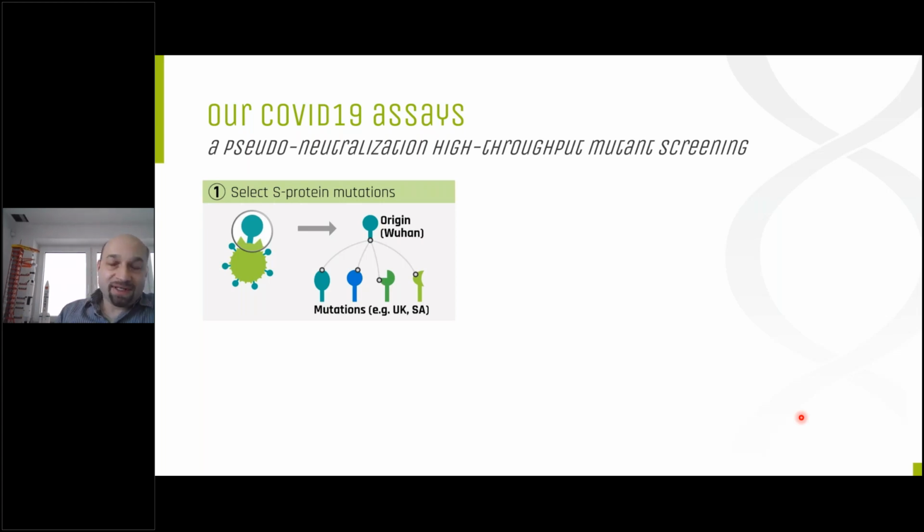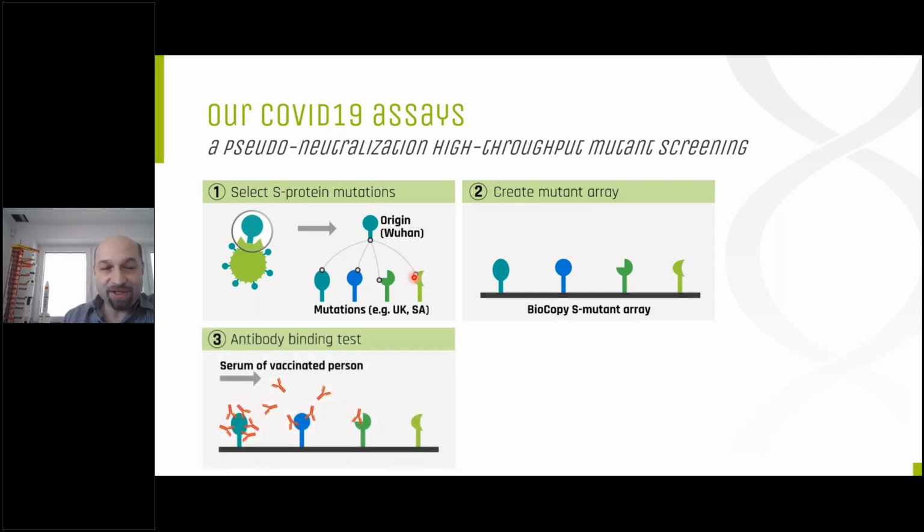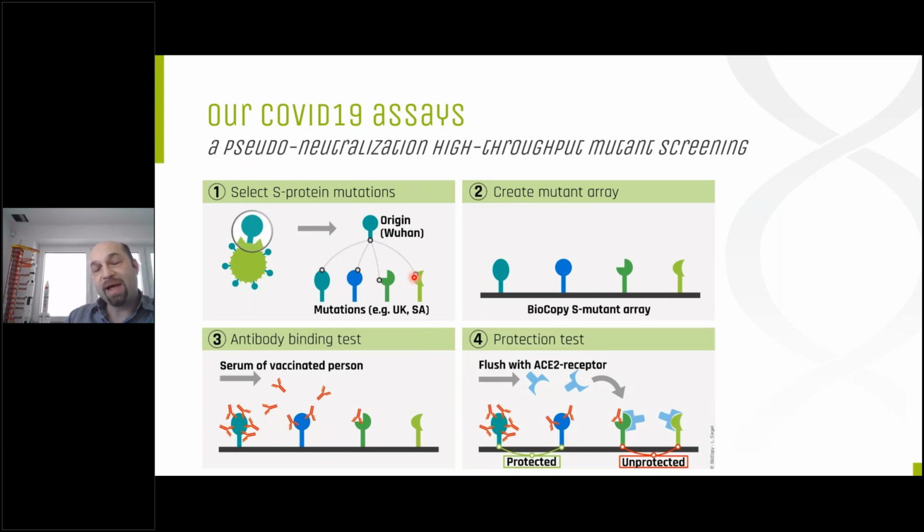With our screening system and the detection system Günther introduced, we can basically make a pseudo-neutralization mutant screening. So think about, we take the original Wuhan type, we take a lot of mutations, bring them on a surface, either copied or printed, and then you have already a high number of different mutants on the surface, and then you basically flush the serum of a person over it, either vaccinated or pre-infected, and then you simply measure the binding curves. And then in a second step, you measure, does the ACE2 bind still against these S proteins, for example. If it binds, that means that you're not protected. If it doesn't bind, it means you're protected, basically.